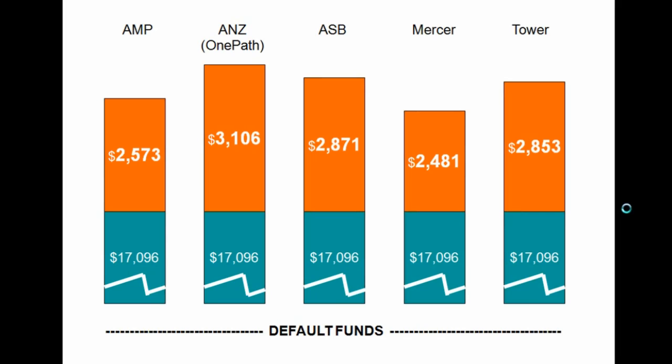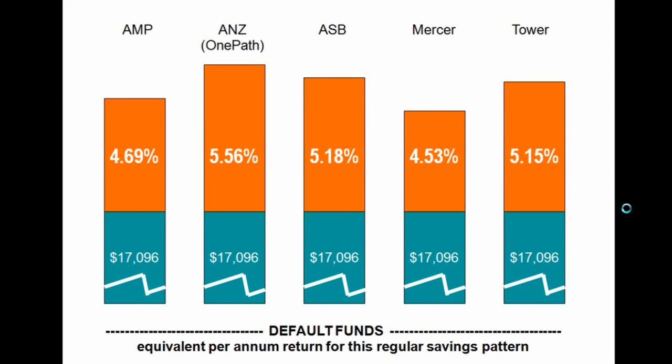So there it is. Among the default funds, ANZ Investments, the old OnePath, had delivered the best return and Mercer the least. ANZ Investments earn an equivalent of 5.56% per year over that contribution pattern. In fact, the 5.56% is an after-tax and after-fees return, and is probably better than what you would otherwise have thought it would be for a default fund. It certainly is better than the after-tax return for a bank term deposit with the same contribution profile.